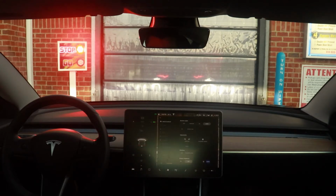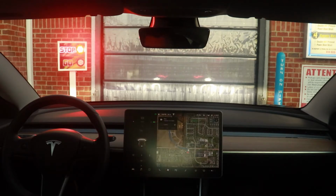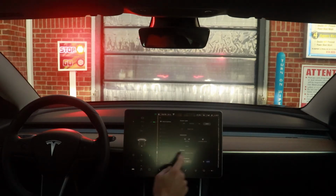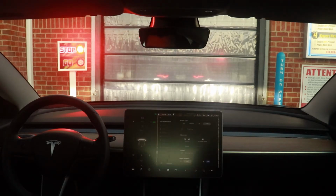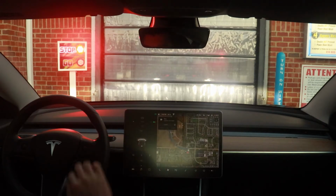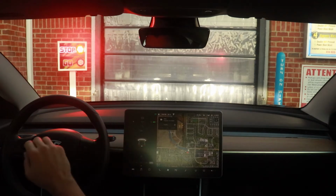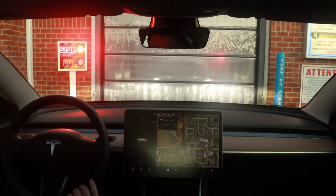So while we're waiting here, these car washes do want you to fold in your mirrors, so to do that, you just got to go in here and click the fold right there. And then once we get in here, I will have to turn on my wipers, which I can either do using this button right here and just turn them on full blast, or I can use the button on my left stalk here to turn on the wipers.